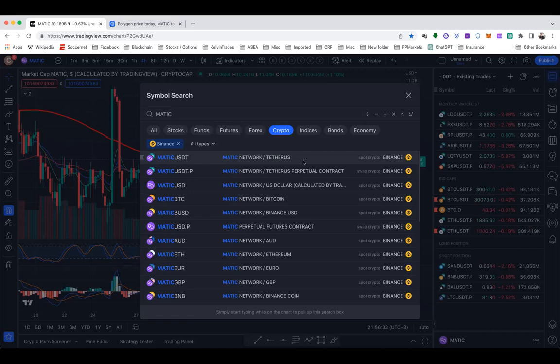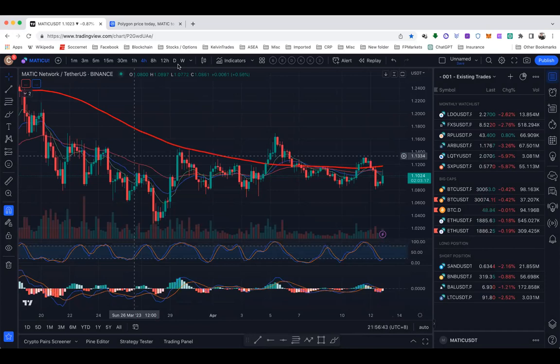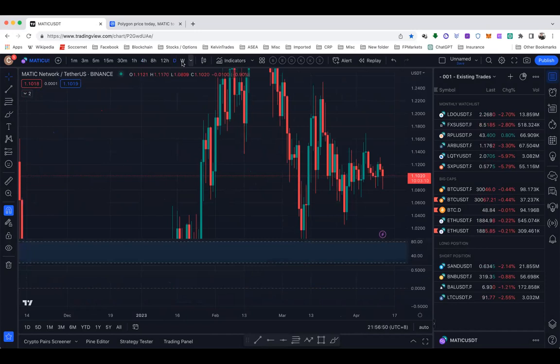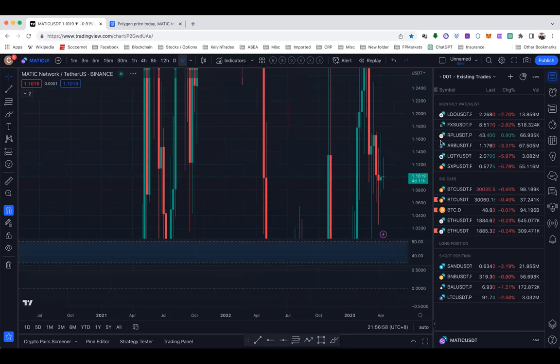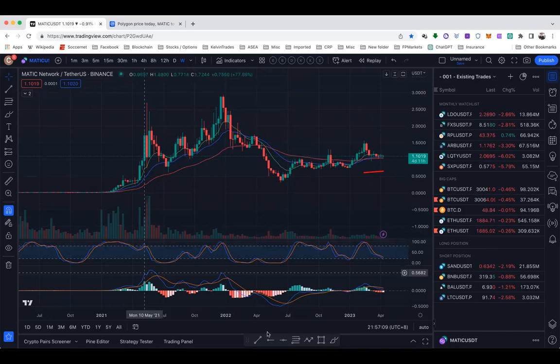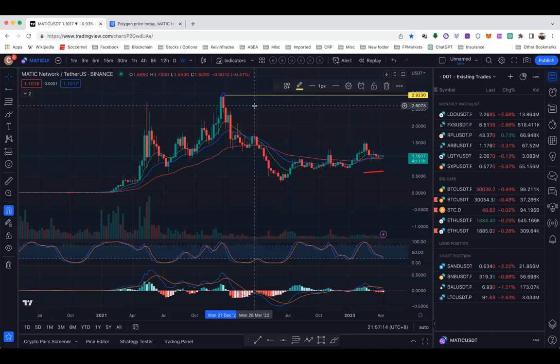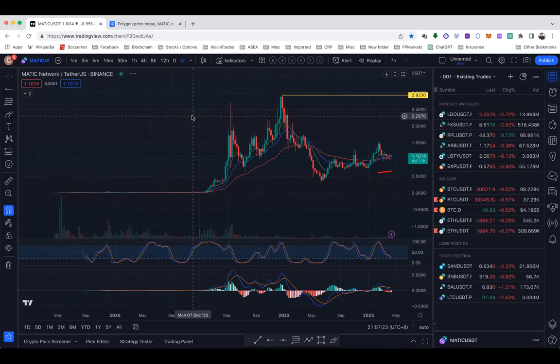So we go to spot. We don't go to futures. We go to spot. And normally I'll use a daily or weekly chart. This is a weekly chart. So this was the all-time high, $290, $292.